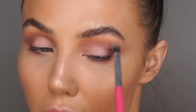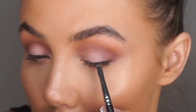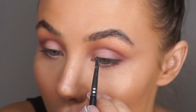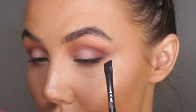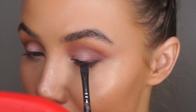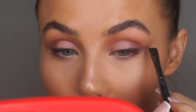Next, I'm taking this Kiko Brow Gel in number 5. I'm going to use it as a brown liner. Draw a line starting at the edge and bringing it to the centre of your lid. Next, I'm taking a Morphe E29 brush, which is a big angle brush, and I'm just going to smudge this line out at the edge. And then we're just going to pull this flick out.